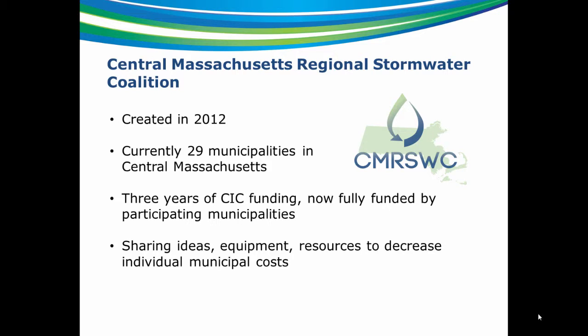Funding for the coalition was originally through the Community Innovation Challenge grant. This was a grant program through the state that encourages and incentivizes regionalization, basically working together as communities on innovative projects. Some of the items that the program would assist in funding is for technical assistance on initiatives, training, and also working with municipal leaders and having them work together on these initiatives. Ideal projects are innovative in nature and will provide a substantial cost savings for municipalities moving forward.